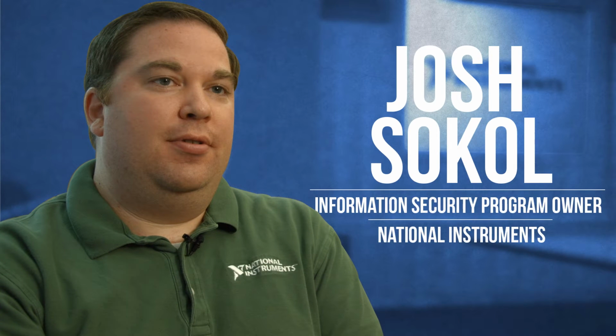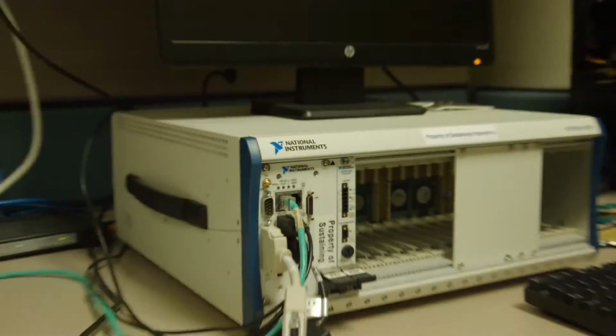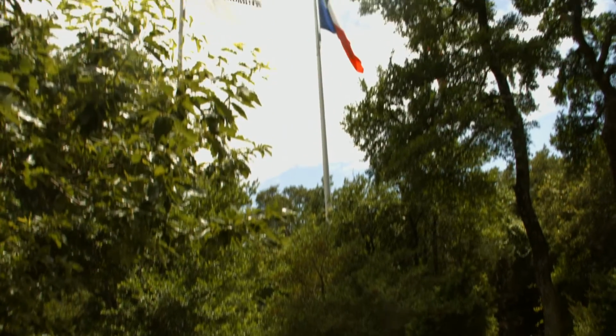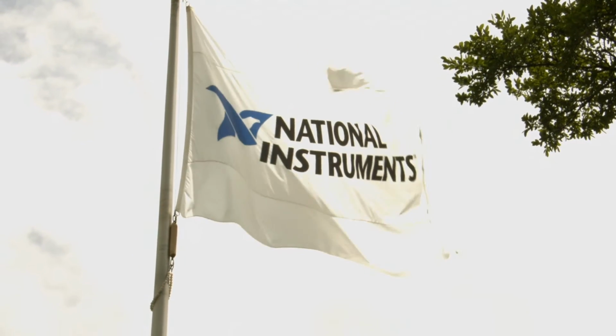My name is Josh Sogel, and I am the Information Security Program Owner for National Instruments. National Instruments is a company that focuses on measurement, test, and automation. We're located in Austin, Texas, and we're about 7,000 employees around the world with about $1.2 billion a year in revenue. I've been at National Instruments for about 7.5 years.